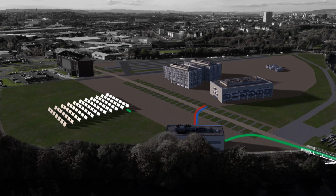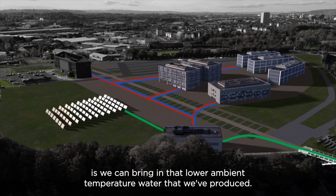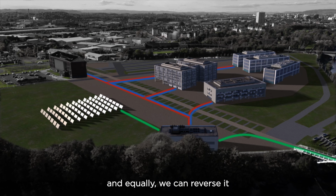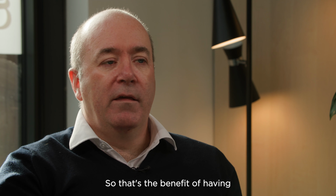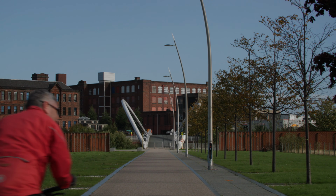And with the heat pump, what we can do is bring in that lower ambient temperature water that we've produced. We bring it into the heat pump, and then we use a heat pump to boost the temperature of that water. And then that allows us to heat the building. And equally, we can reverse it and use it to chill the water down and then to cool the building. So that's the benefit of having the ambient loop and having the temperature of that system.